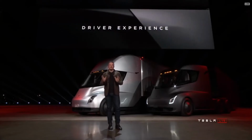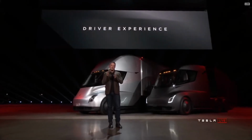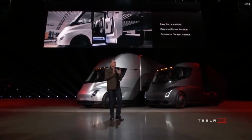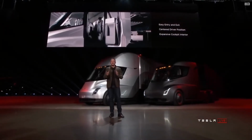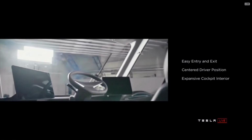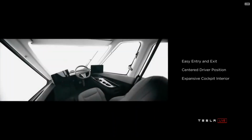And the point of view that you have is also incredible. We put the driver in the center. The driver's actually in the center of the truck. You're positioned like you're in a race car. You have complete visibility of the road and all the surroundings.